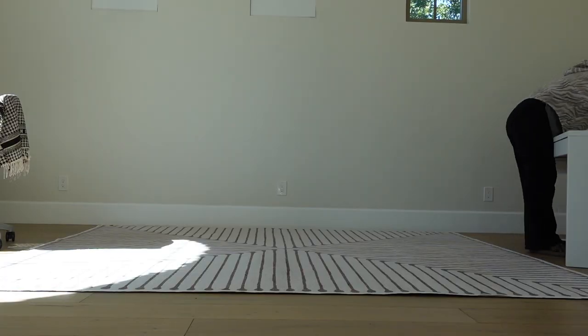So anyway, let's get to moving this desk back onto this rug. Oh my God, I'm loving the space so much better already.